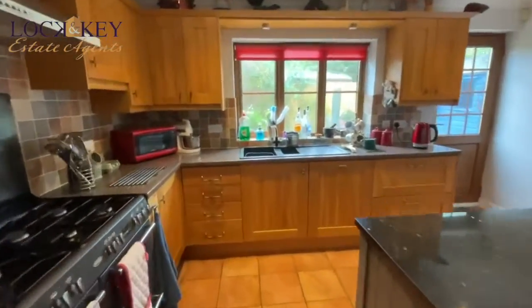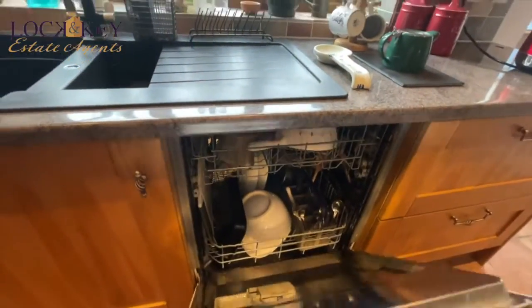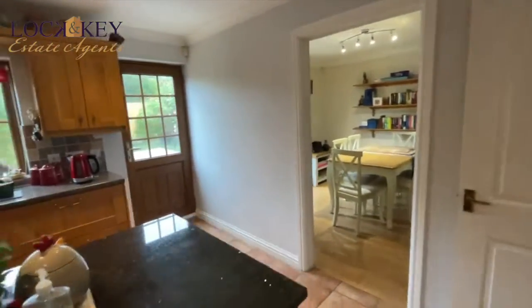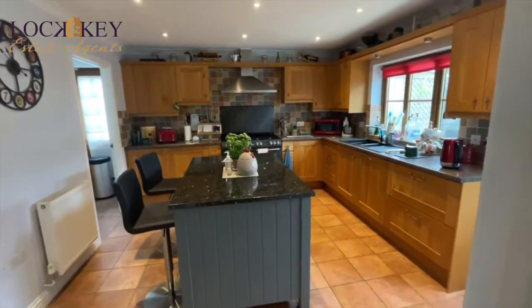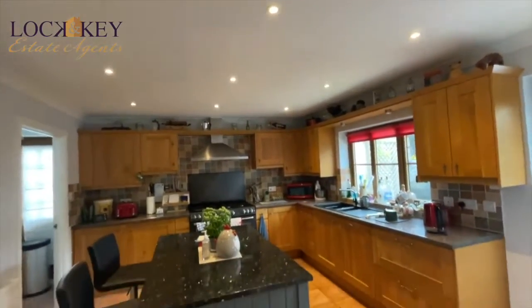If I just move across here, just to show you and open up, there you can see the dishwasher. So you can see things are incorporated into units. Bring the camera around again one more time, and this will give you another angle of this nice, beautiful kitchen, which is well equipped. Again, spotlights to the ceilings.